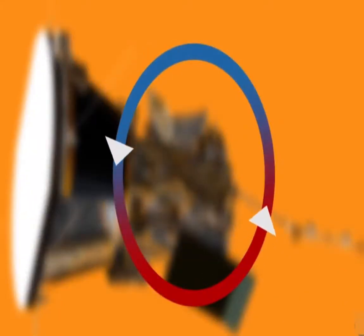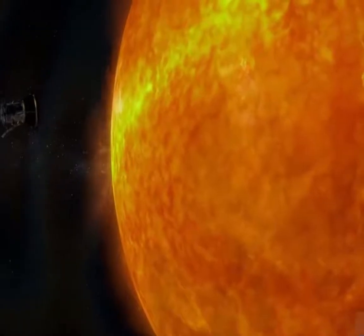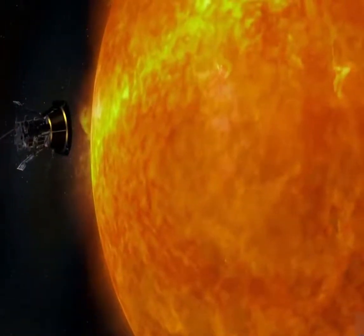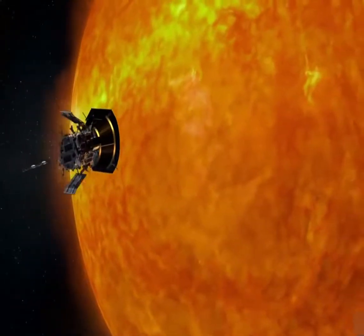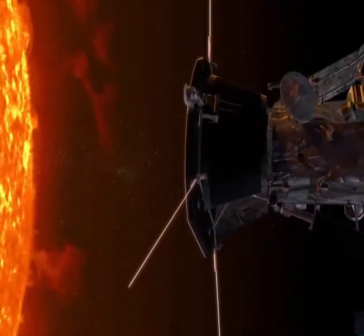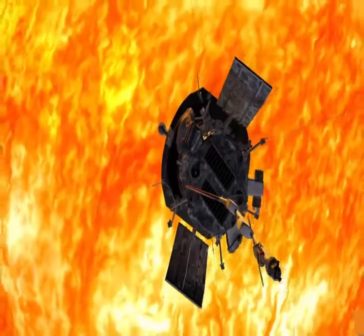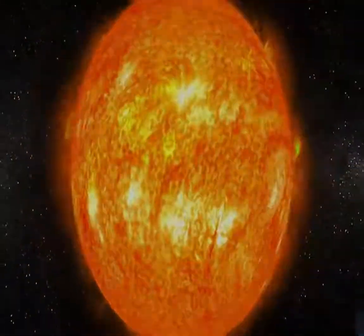There is also a water cooling system that will help prevent the probe's solar panels from roasting and keep the spacecraft a cozy 85 degrees Fahrenheit. The probe's mission will end many years from now, after it runs out of propellant that it needs to keep its heat shield pointed at the Sun. When that happens, the star's blistering heat will burn up 90% of the spacecraft, but not the heat shield itself.